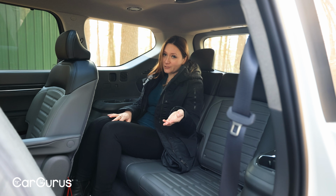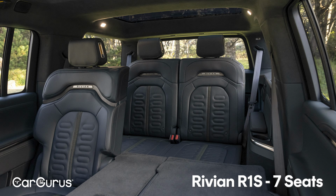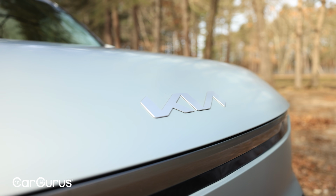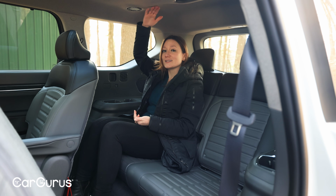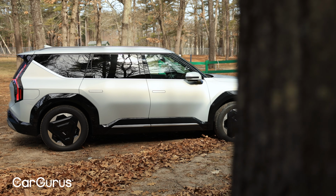If you need 8-passenger seating, you're SOL with the EV9 lineup, but the same is true of the Tesla Model X and the Rivian R1S. And yes, despite their price points, those are both vehicles that this Kia is aiming to compete with. And I actually think it's got a great shot, not just because this third row headroom is better than what you'll get in either of those. So let's check out what Kia's new flagship has to offer.